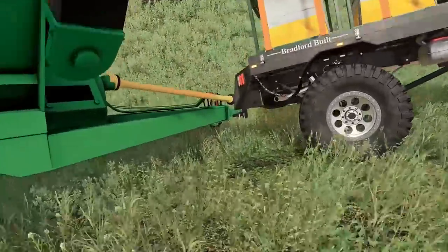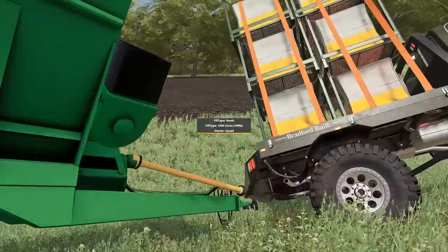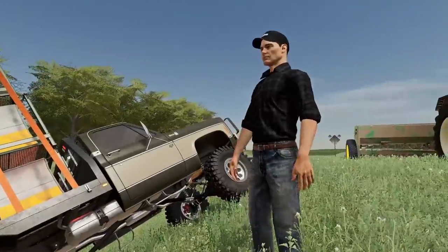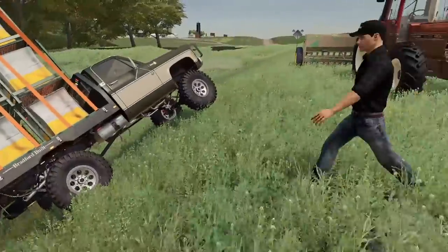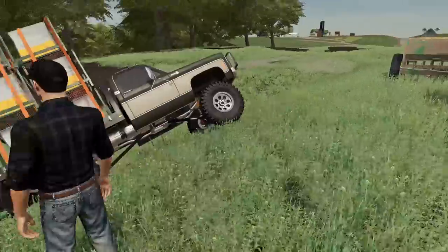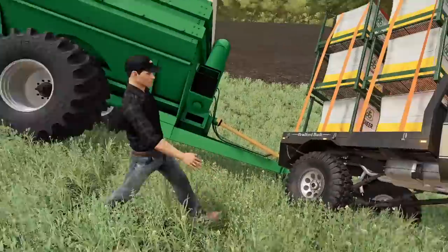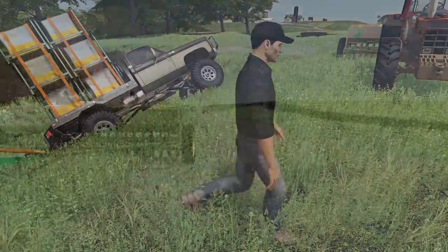So I think what I'll do is try to unhook this gravity wagon or grain cart, and then kind of guide it down. And then we could hook you up from this angle, and then try to pull my back end. I don't know. It'd almost be best if we could just get it from the front. But the back end's probably going to have to do. It's probably what we'll have to do. Yeah, I'll be right back.